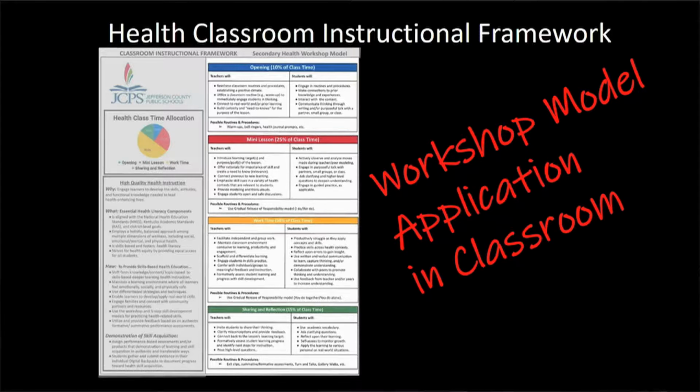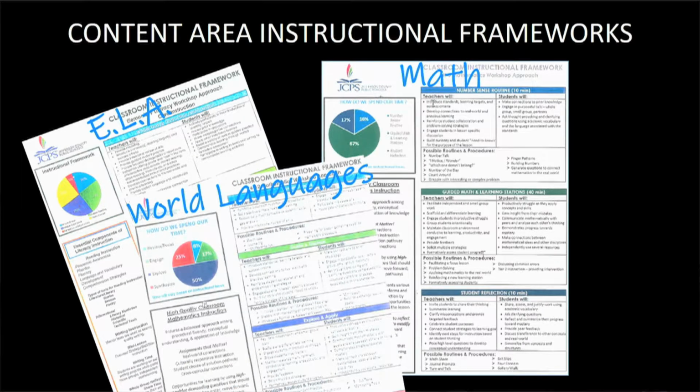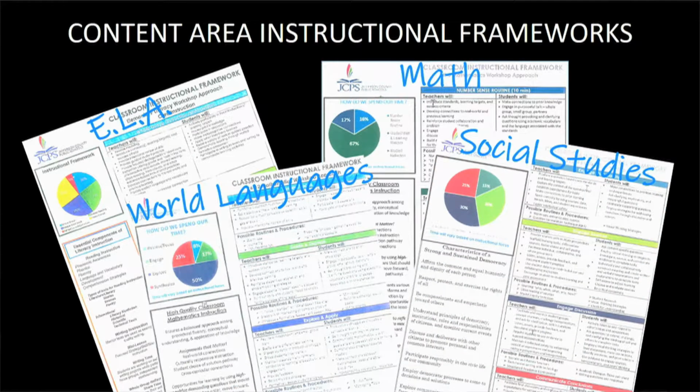But if you talk to your colleagues, you will find out that this foundational structure in the health classroom is in every other content area as well right now. That's because the workshop model is a key element in fostering student engagement, guiding students toward independence, and causing deeper learning. And for these reasons, implementing the workshop model as part of our instructional framework is the new normal, or our expectation.